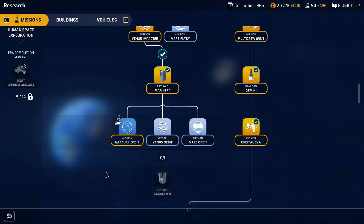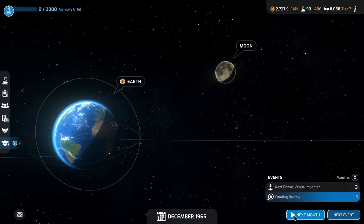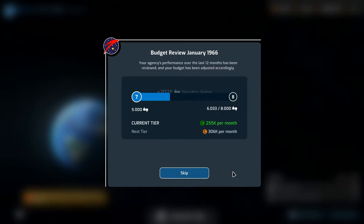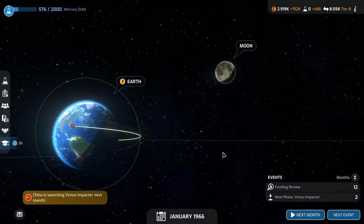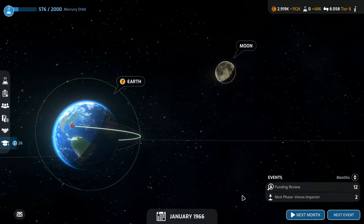Let's do Mercury orbit research, and continue on to the next month. Budget room: more than 2,000 we got in the last year, and it does take us up to tier 8. And 306,000 a month. Very good. We're making 192,000 a month now. It's not too bad.